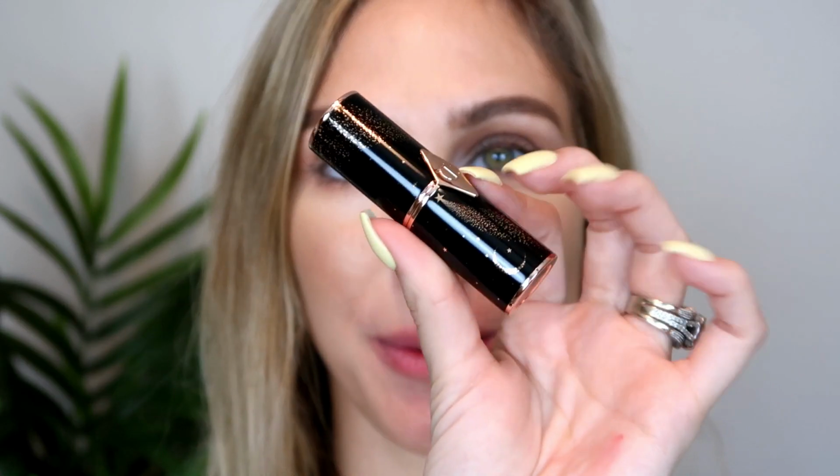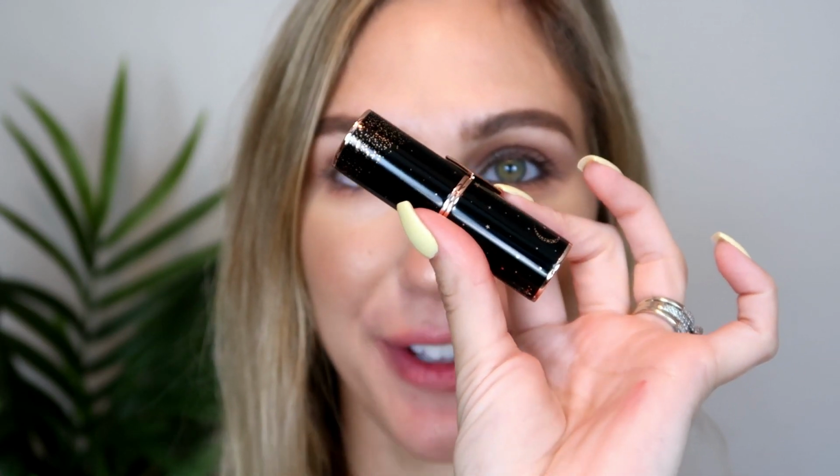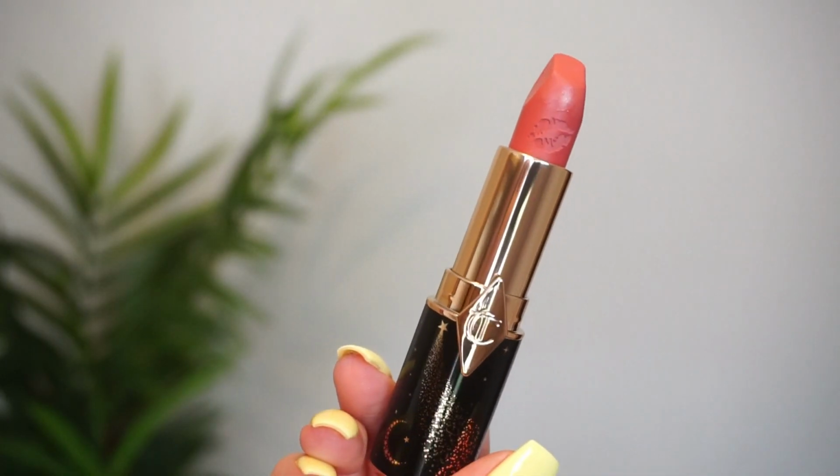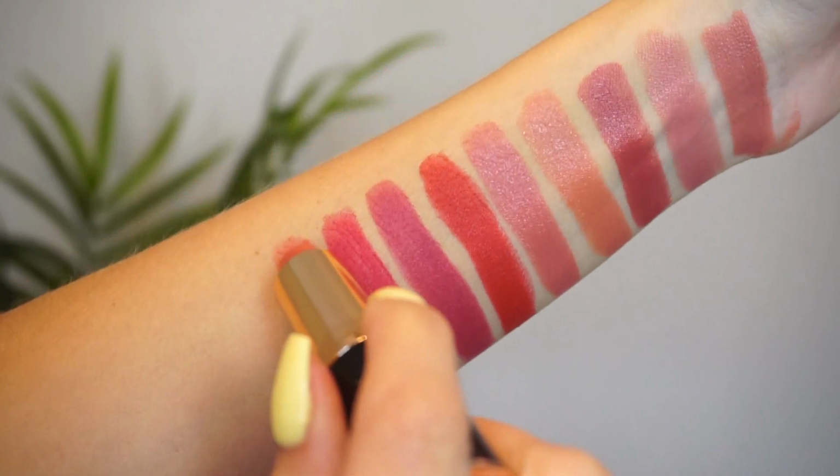Next up we have the shade Karina's Star. So again, I really like the packaging that this one came in. I feel like it makes sense for the name. We have the little stars on it, so that one is very cute. So Karina's Star, this is described as a fresh, illuminating, modern peachy soft coral in homage to Karina Lau, and this one is also in the Matte Revolution formula.